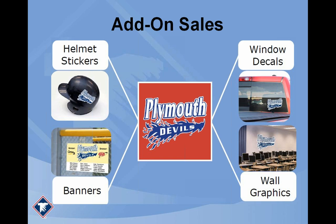So let's talk about some add-ons here. Here at Transfer Express, we have the perfect "Do you want fries with that" products. That's my favorite way of putting it. I love telling our trainees that in training. We offer a couple non-apparel products that are perfect "Do you want fries with that" products. Helmet stickers, because every baseball team wants better than just the plain helmets. You want stickers on those helmets, so we offer helmet stickers.